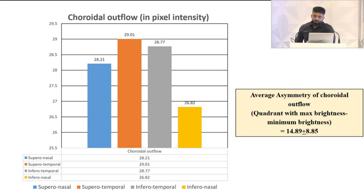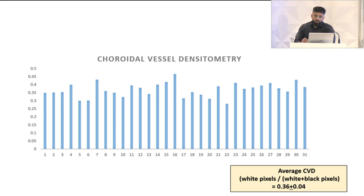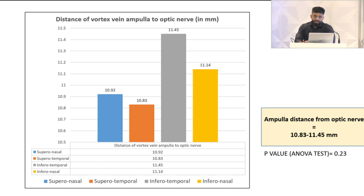So the average asymmetry of the choroidal outflow was about 14.89 pixel units, and it was more or less similar in all the quadrants. Now coming on to the choroidal vessel density, it was about 0.36. It does not have any unit because it is just a ratio of the white pixels to the total number of pixels.